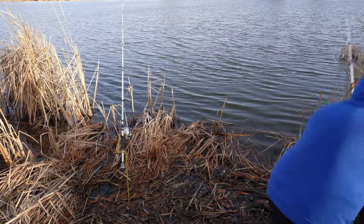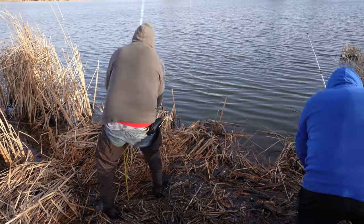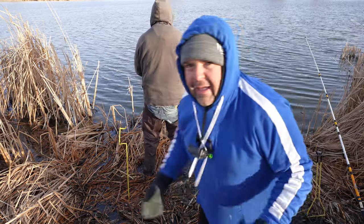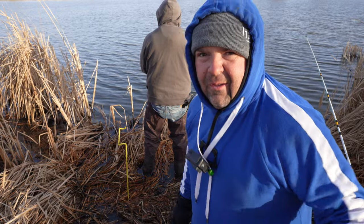Oh, there goes my rod again. Yes, sir. Get it. Oh, wow. I don't know how he lost that. Oh, he just had a fish on, as you guys heard. How the hell did he get off?